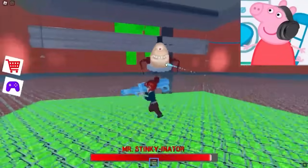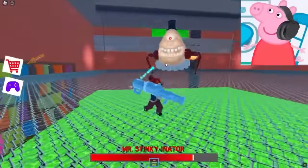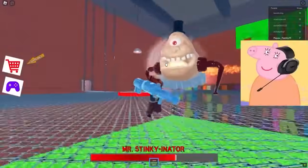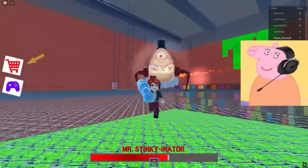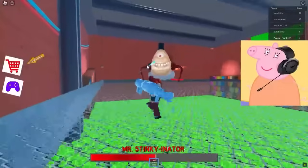Family, giant robot spider. I really, really don't like it. What do we do? Peppa, let's hurry up and kill him. What else are we gonna do? Family, he's got a little over half his health left. Let's kill him quickly.